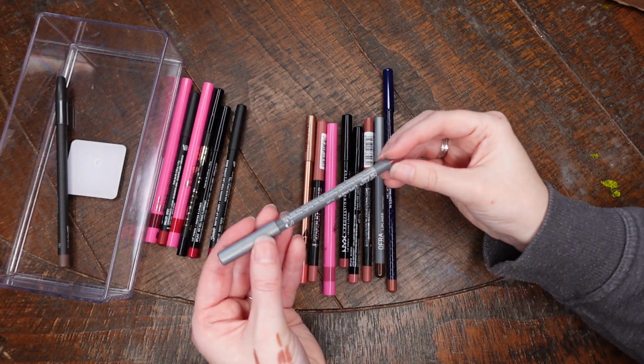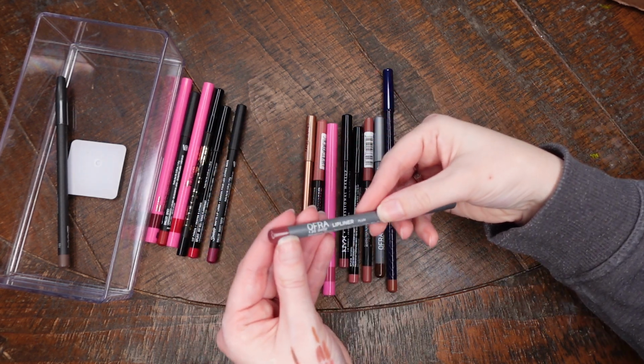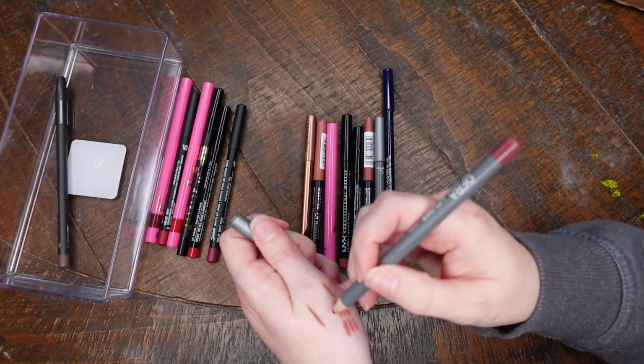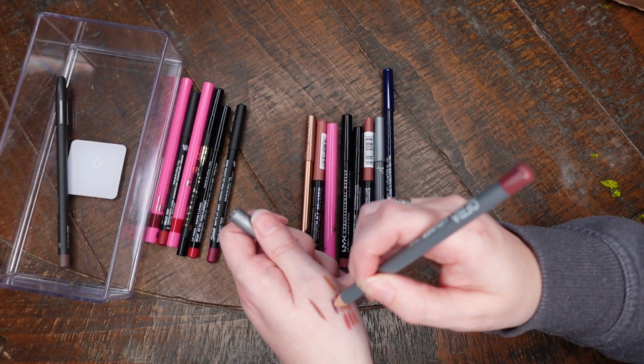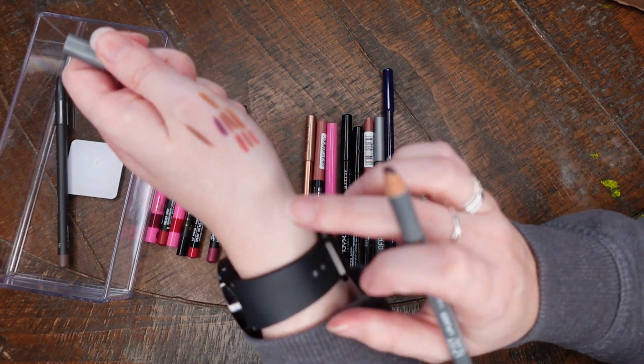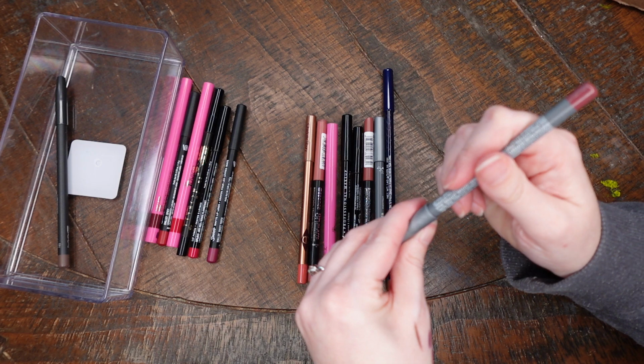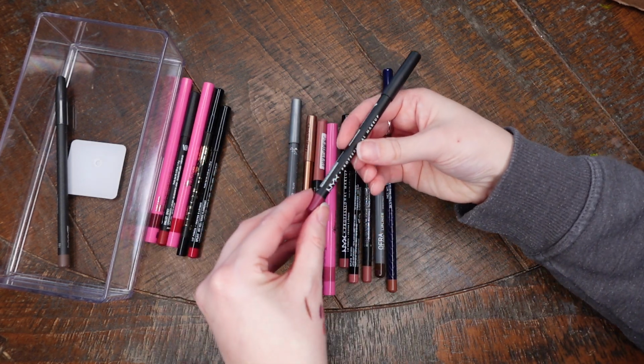Then back to Ofra Cosmetics. This one is in Plum. I absolutely love this color. Don't use it very often because I don't have much to wear it with, but I do love it and it works great.